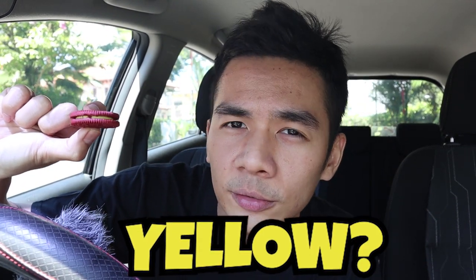As expected, red, and the inside filling has that slightly red, yellow tint to it. I don't know why. Looks good. Let's try it. I can taste a little lemony tint to it. Oh, definitely sweet. Wow. Oreo is just infamous for their sweet, sweet stuff.